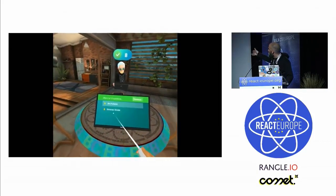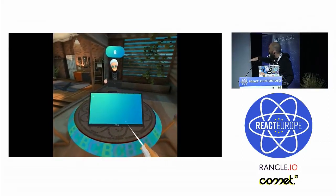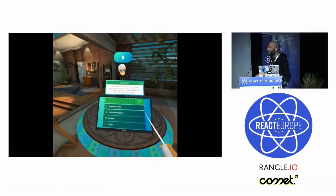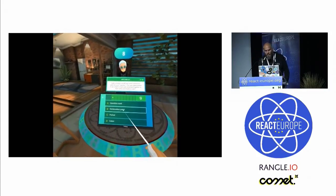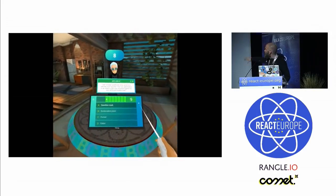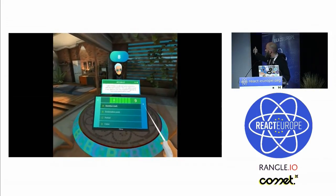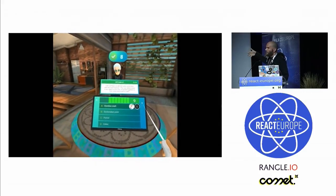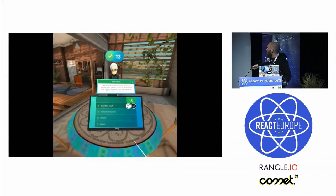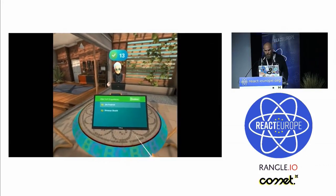So you can see we're answering a bunch of questions. I'm generally answering faster, and so I'm getting the most points, which is great. So that was the first game we built, and you can see the UI. The UI is built with ReactVR, but it's a 2D UI. And so mostly this game is about proving the networking technology.